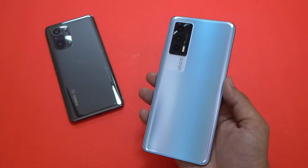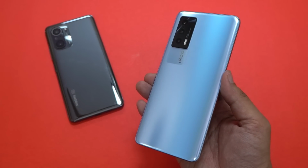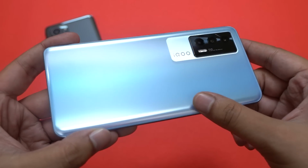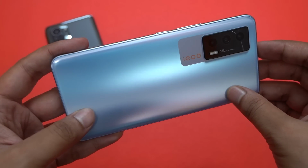Moving to the rear, we see a traditional yet neat camera design on the iQOO 7 with the company's branding beneath, matte texture of course, and those who have seen my iQOO 7 review know how much I love this solid ice blue shade. Although one thing I'm not so sure about is the protection here. I just know that this is some AG matte glass, so there's that.